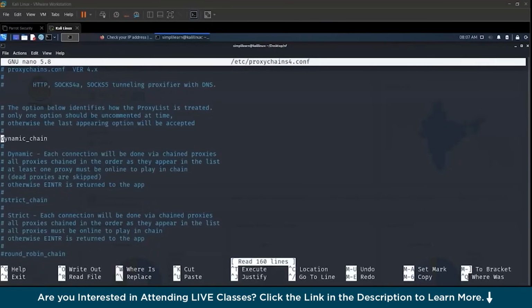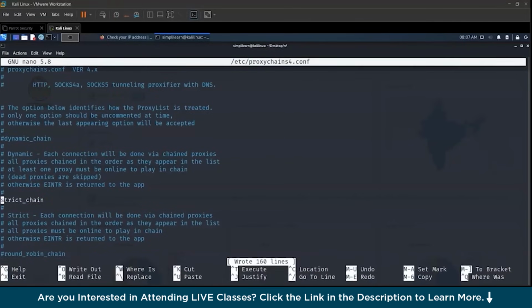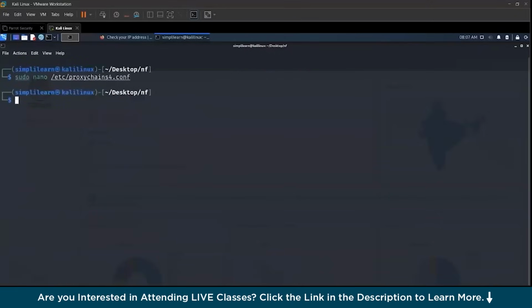Now this time if we want to make a change, let's say we're going to add a strict chain instead of a dynamic chain, we remove the hashtag from strict. We're going to use Control O for the save file option. We're going to press enter and it says wrote 160 lines. Again, if we want to reverse this change, we put the hashtag over here, enable dynamic chain, we press Control O, press enter, and it says wrote 160 lines. Now we can exit straight away using the Control X format.